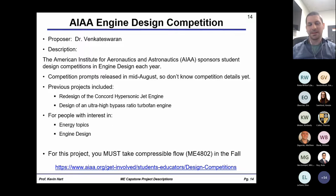Again, keeping with AIAA and the design competitions, Dr. V also enters an AIAA design competition, but a different one, not the space mission design, which I do, but the engine design. So AIAA also hosts a competition for aircraft engine design. Previous projects have included the redesign of the Concorde hypersonic jet engine. The Concorde is one of the first hypersonic jets that was commercially available for people to fly on to go from location to location. And another previous project has been design of a bypass turbofan, which is kind of cool. So if you're interested in energy topics, engine design, etc., this might be the project for you.